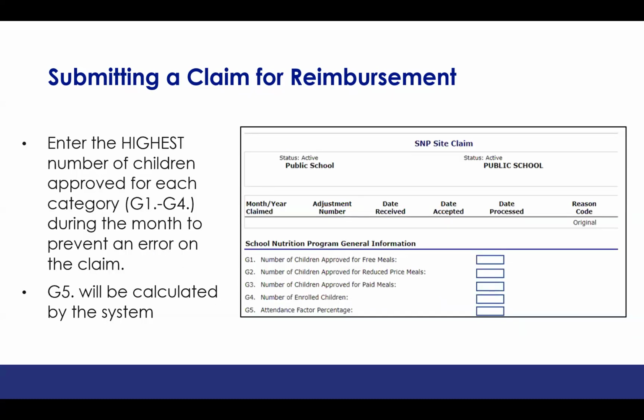And this will open up the claim worksheet. And this is where you're going to use your edit check worksheet or your edit check report from your software system to help you identify the numbers needed to submit this claim.